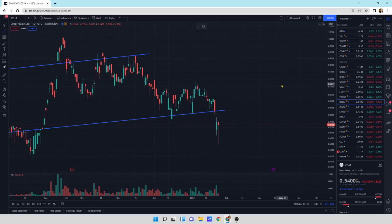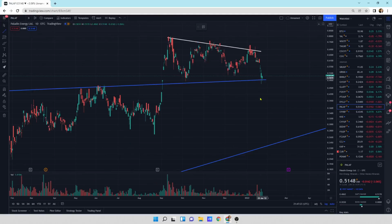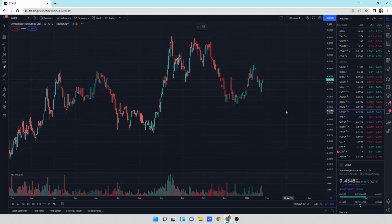Deep Yellow, nice big hammer pattern. I would have been a buyer today if I was looking to buy Deep Yellow. I do like Deep Yellow quite a bit, but I like it down here. It looks really good. Paladin Energy, right at its support area. That would probably be one spot that I would be looking to maybe add a little bit.